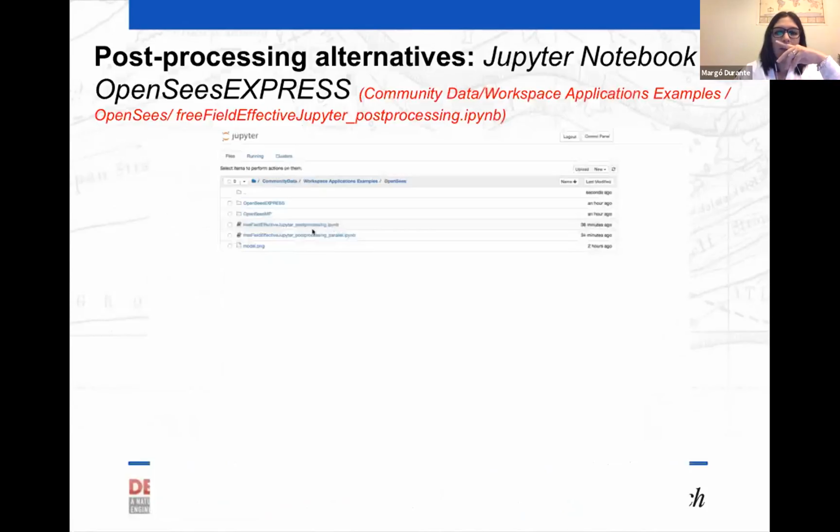So as I was already mentioning before, all the scripts and all the data will be available in a community data. Here in red, there is the link to those files. In particular, all the TACC files and also the output are in the folders OpenSees EXPRESS and OpenSees MP, while we will also provide some post-processing Jupyter Notebooks for both the Express version and the MP analysis, and those are in the main folder, OpenSees.